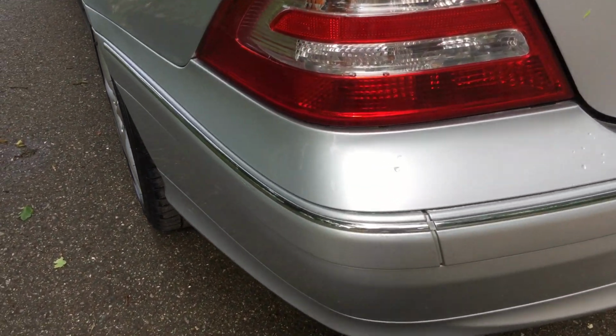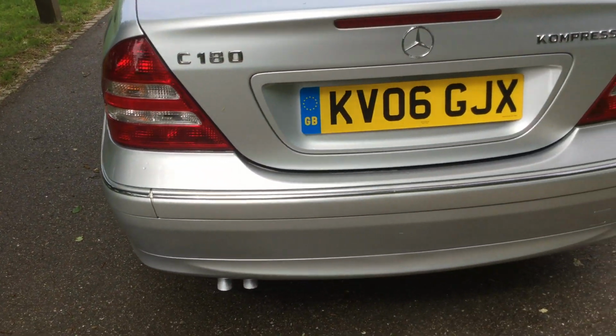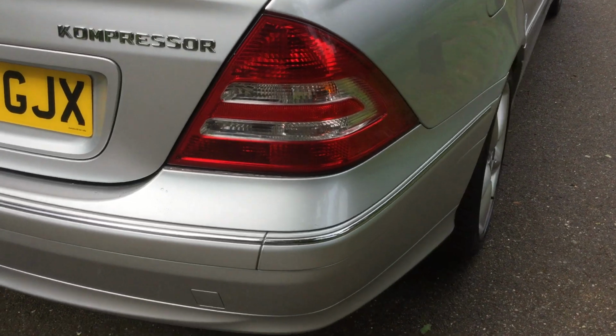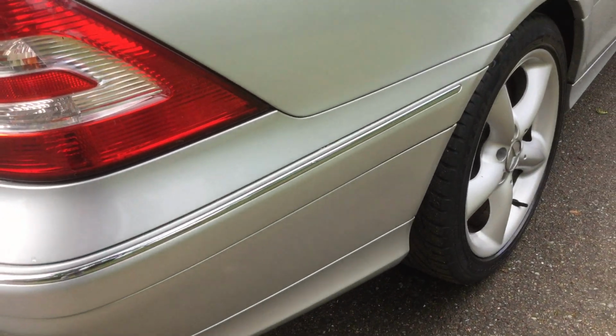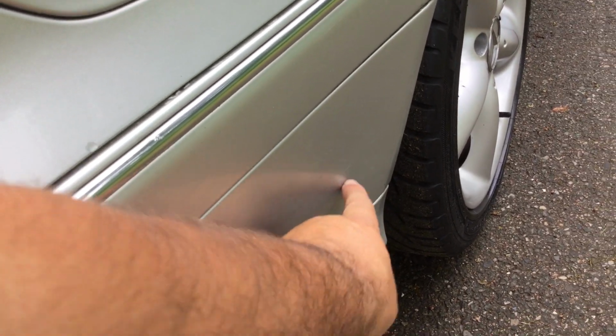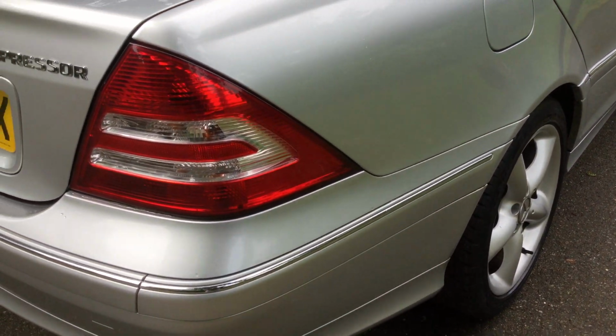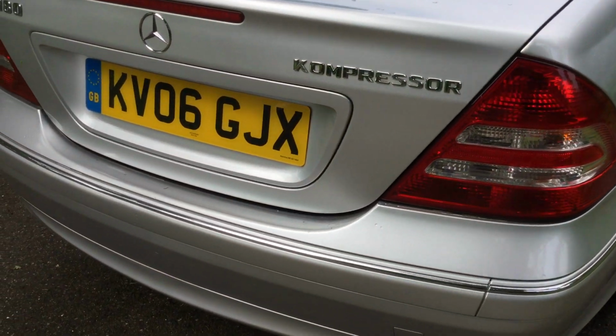Okay, a couple of little touch-ups have been done here. Now there is one bit I forgot to mention on the other side of the bumper. Again, it's going to be quite hard to pick up, but there's a couple of little hairline marks along here. But again, it is 12 years of age. We do try and prep our cars to the highest standard.